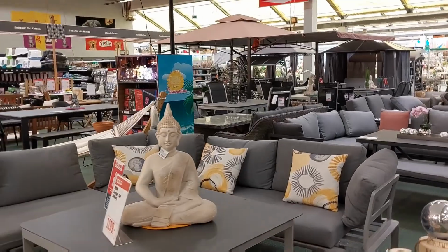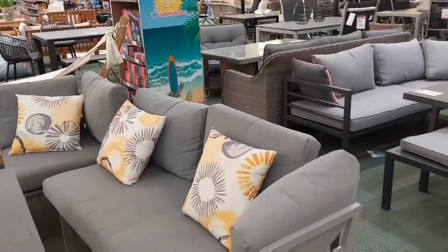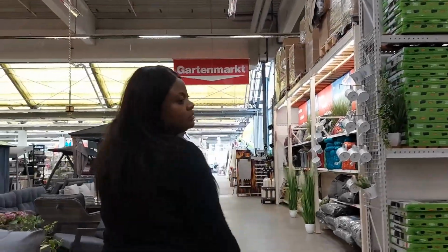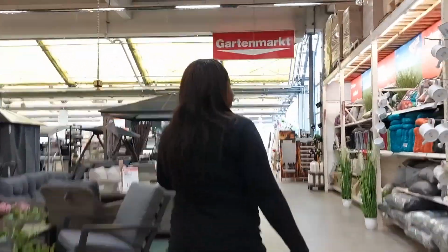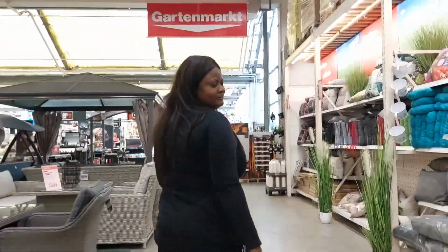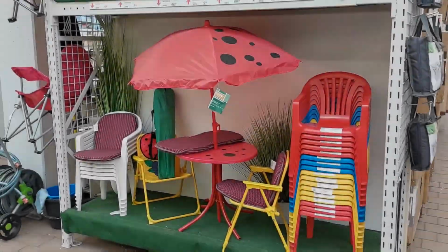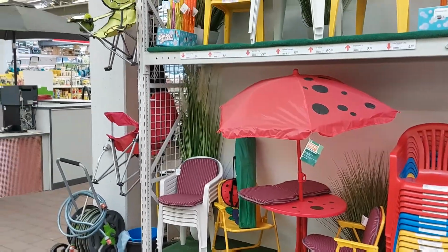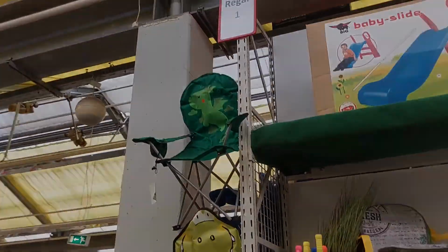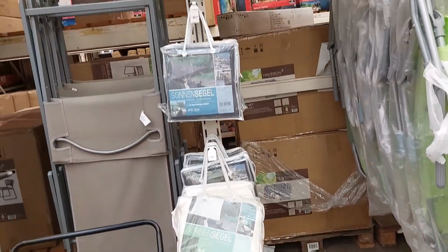Look at their garden space. It's really beautiful garden stuff they have. I always like to come here, just look at their garden stuff. I also wanted to see if I could get the net, because here was where I actually got the collapsible tent some time ago. So look, they have camping chairs for kids. They have this futon, of course, but you know the prices will just be high.